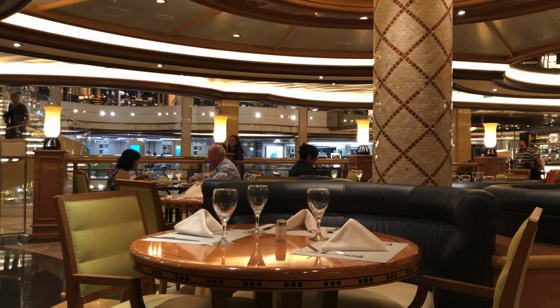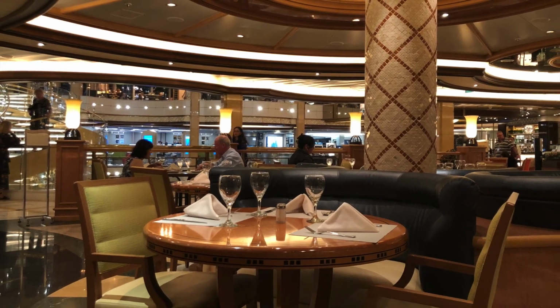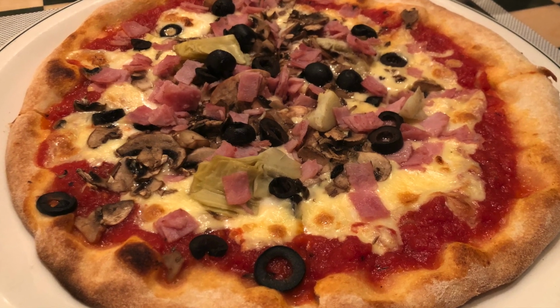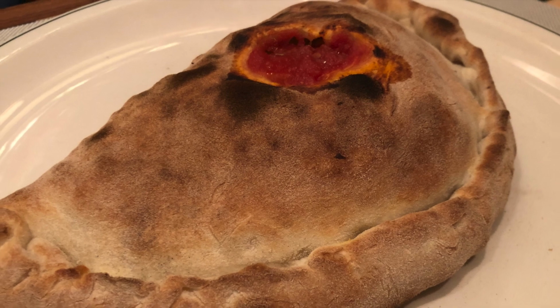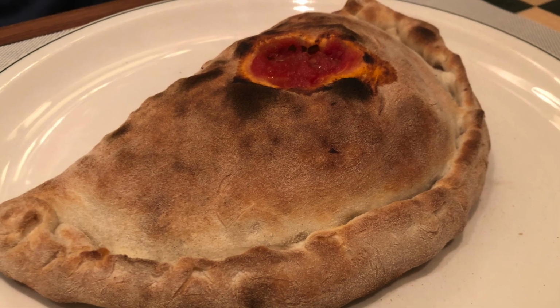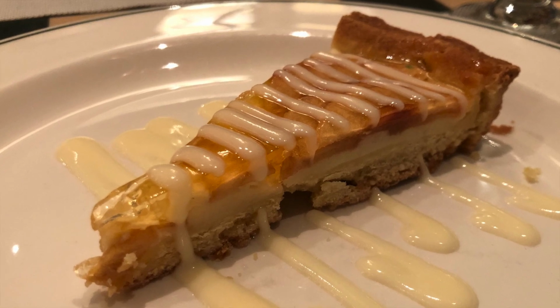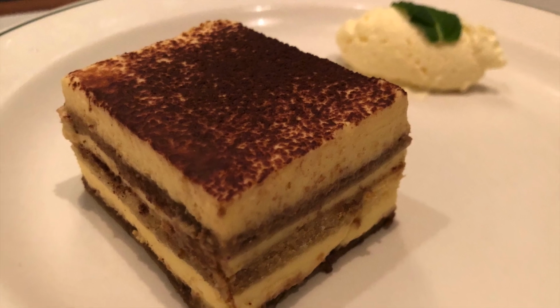It's a warm and inviting venue and I enjoy that you get that feeling of dining in a specialty venue without any additional cost. There were no reservations taken for Alfredo's and there was no wait for a table when I stopped by for dinner. No dinner is complete without dessert.